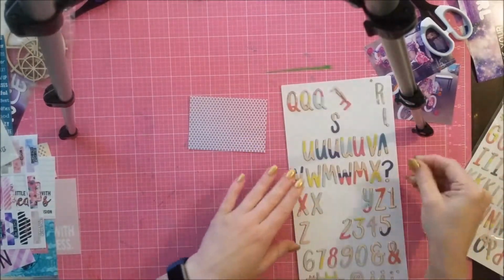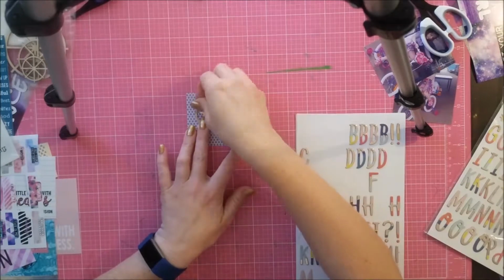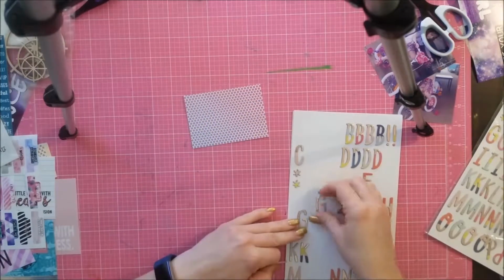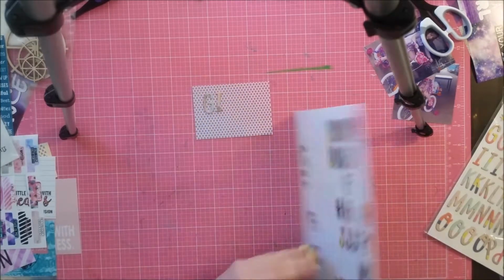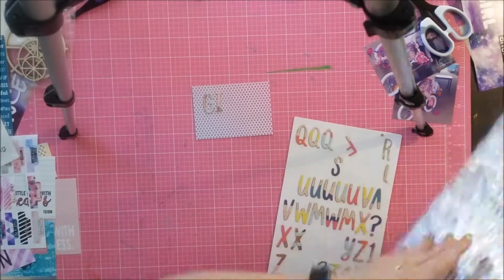So as you can see, I've already picked my photos and how they're going to go in. And as I said, they're all of my daughter in different scenarios over the last few months. Just, you know, she's very beautiful. I love her, obviously. So just using these little word alphabet thickers just to spell out girl. So the title is going to be Beautiful Girl. And I'm so glad that I have two of these.